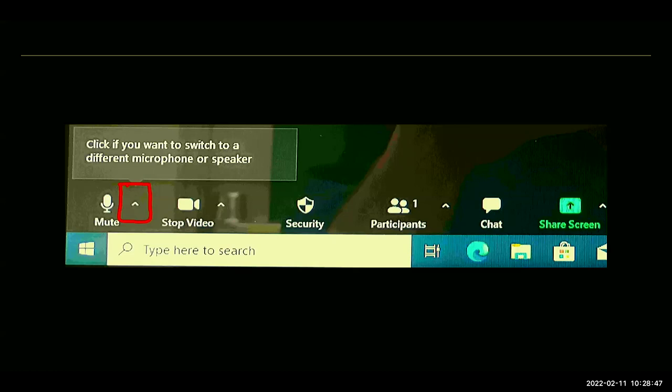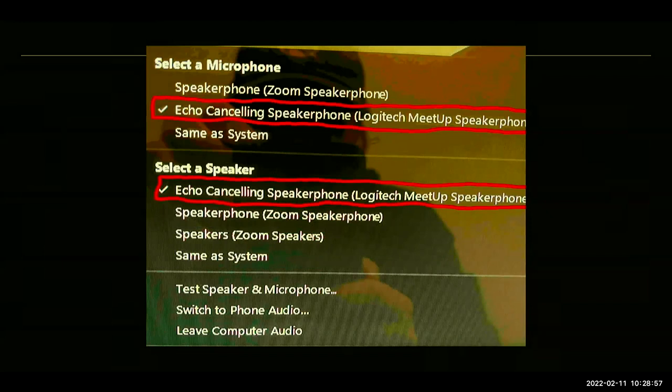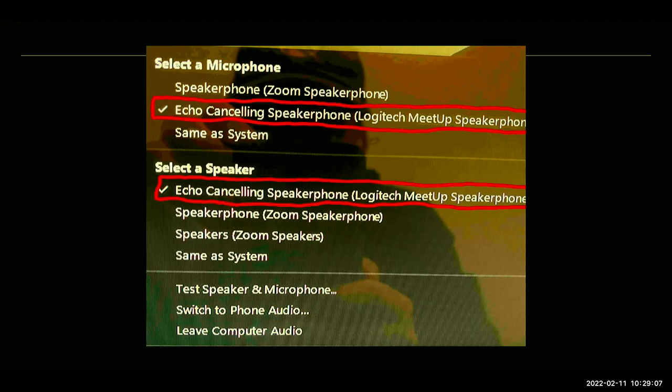Down at the bottom, you'll notice the microphone. You want to click on this caret on the left-hand side. When you do that, make sure the microphone is set to echo canceling speakerphone, Logitech Meetup speakerphone, as it is right now. If you are utilizing the Rode microphone that you plug in, you'll want to make sure you've clicked on speakerphone, Zoom speakerphone. There is a differentiation between those two. If you are just speaking without the Rode, you want to make sure that the Logitech is chosen. If you're utilizing the Rode microphone, you want to make sure that the Zoom speakerphone is chosen. That way the system knows where it's pulling its sound from.